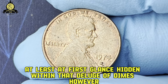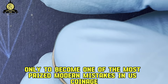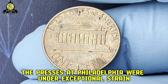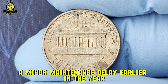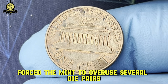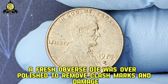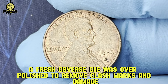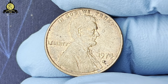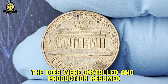Hidden within that deluge of dimes, however, lay an error so subtle that it would evade notice for decades, only to become one of the most prized modern mistakes in U.S. coinage. The presses at Philadelphia were under exceptional strain. A minor maintenance delay earlier in the year forced the mint to overuse several die pairs beyond their recommended life cycle. During the rush to get back on schedule, a fresh obverse die was overpolished to remove clash marks and damage before it was quickly paired with a slightly misaligned reverse die. No one paused to check the result. The dies were installed and production resumed.